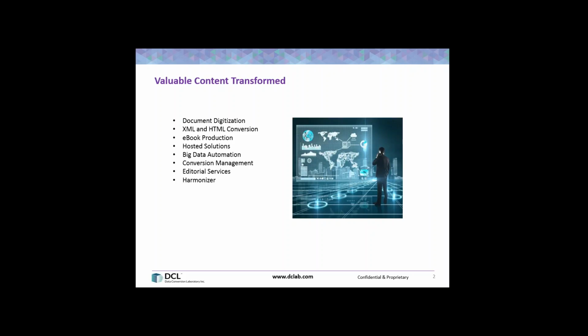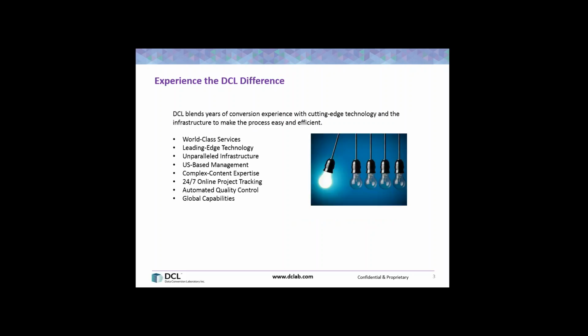Aside from conversion, we offer a suite of services, including hosting, editorial services, project management, and Harmonizer, our proprietary software solution, which I'll discuss just a bit further ahead. Our deep experience, sophisticated infrastructure, and ferocious commitment to quality are what set us apart from the pack.